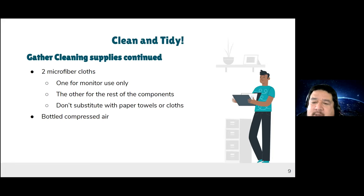Finally, bottled compressed air is always handy, and that's readily available at most hardware stores or, you know, Office Max or Target, places like that.